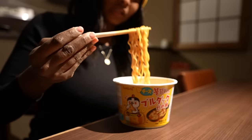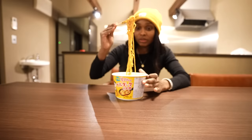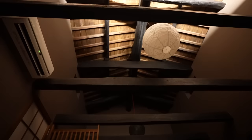Black girl Korean ramen, traditional Japanese house. Very confusing. Tomorrow we are going to Himeji, which I'm very excited about because that's one of the major castles that everyone has seen besides me. Look at the roof. It's nice. I'm getting all kinds of renovation ideas.